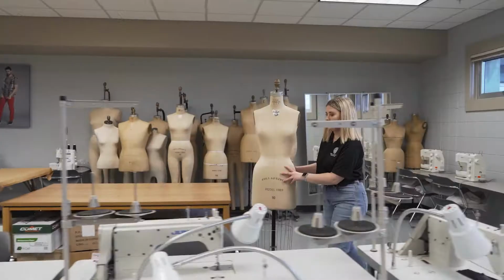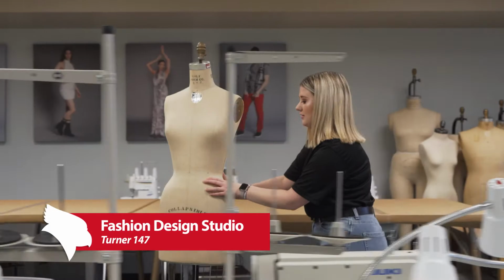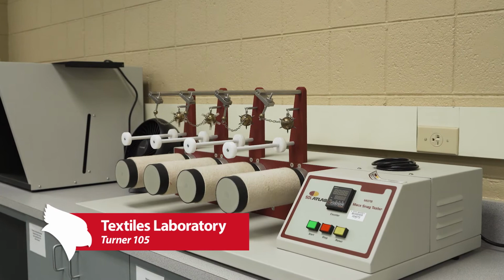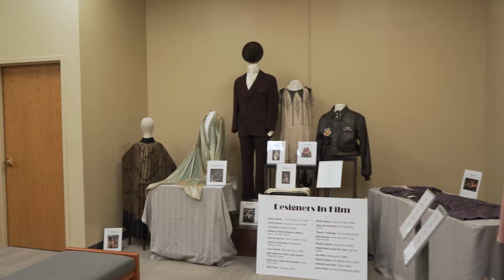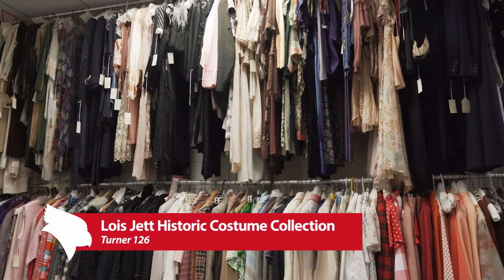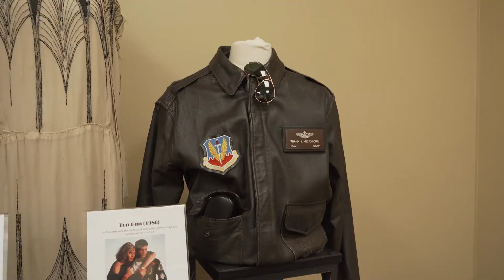Most classes in the Fashion Design and Merchandising major are taught in either the industry level design studio or the state of the art textile lab. This major can lead to careers as a fashion designer, visual merchandiser, or boutique owner. We are also home to the Lois Jett historical costume collection that includes over 1,000 items of dress for men, women, and children from around the world, dating from the 8th century to today.